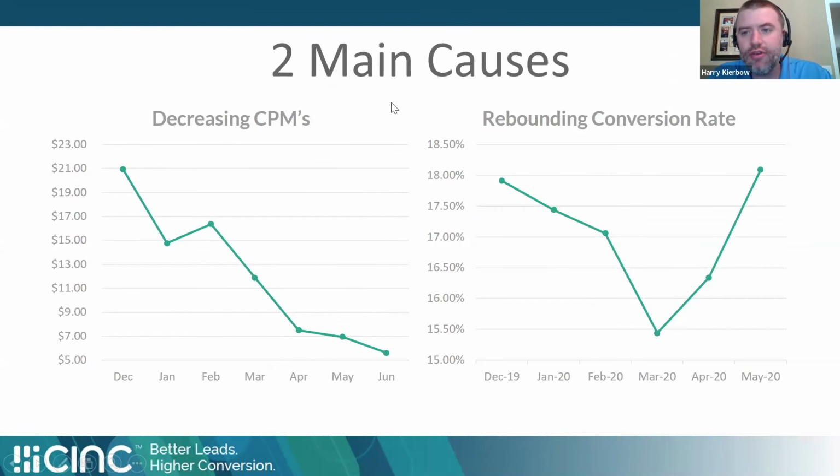And so I think there's two main causes to this drop. Sorry, those allergies are getting me today. But two main causes to this drop. So on the left, we're showing CPMs, which is cost per milli, or the cost it is to show the ads to 1,000 people. This has fallen dramatically, right? So the same ads running in December, it was costing about $21 to show that ad to 1,000 people, which is not a bad cost.